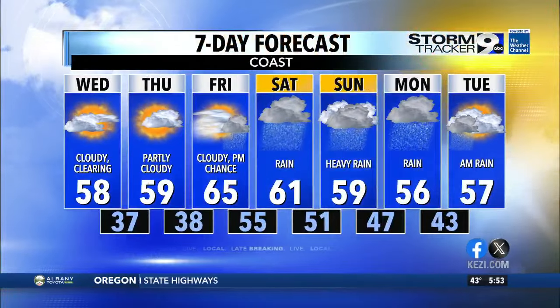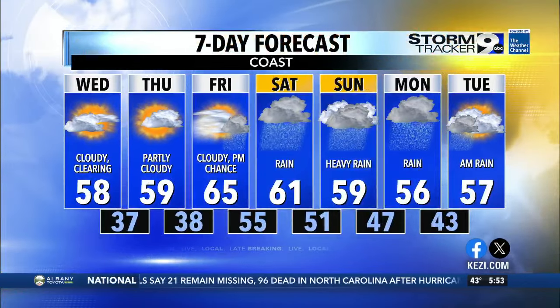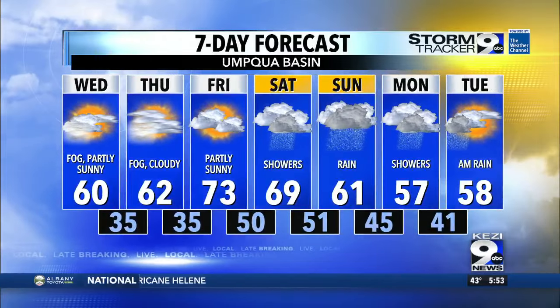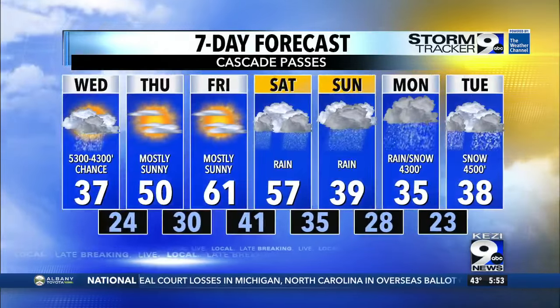Now, looking at the 7-day forecasts, you'll see things get way, way more active as we move into Saturday. Sunday is going to see some pretty heavy rainfall nearly everywhere. Still sitting close to about 60 degrees for every day on the coast. Umpqua Basin, about 60 for today. Warming up on Friday at 73 and then staying in those low 60s after that.